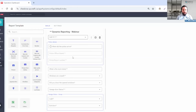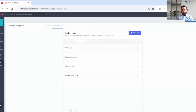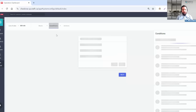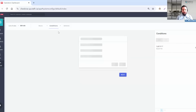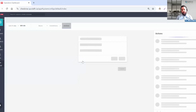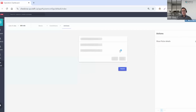And that's exactly where, if I go back here and go to this report template that we filled out at the first place, let's go to settings here. I'll go, let's say, to the police rule here. Now I'll show you how we did the configuration for this one. Click on the condition. Here's my condition, as you can see, call 911. So if it's equal to yes, now the action will be here. I'm pointing to the library. So remember this field? Yep.